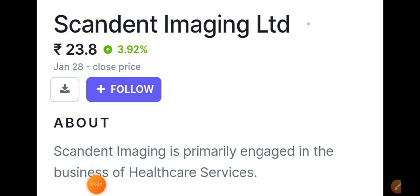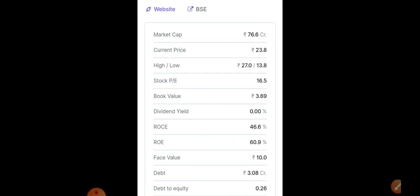Okay, so now we are back onto the second stock. Second stock is going to be Scandent Imaging. This particular stock is primarily engaged in the business of healthcare services. If you see the market cap, it is completely a small company, we can say a micro cap company. The market cap is somewhere around 76.6 crores. Current price is somewhere around 23.8 and stock P/E is around 16.5, book value around 3.69.